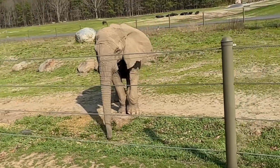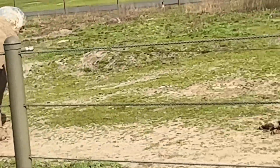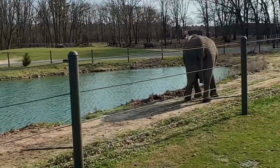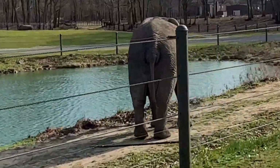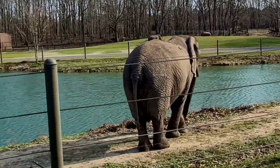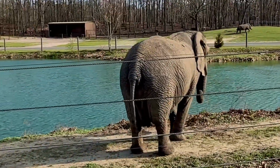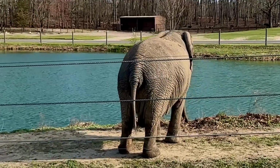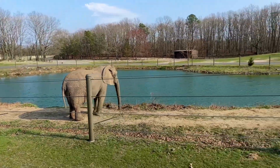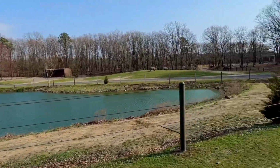An elephant's trunk is super duper strong. It has over 40,000 muscles in it. That trunk is going to be used for everything, whether it's eating, drinking, lifting, or to use as a snorkel if you're underwater. Our elephants have beautifully shaped ears. Their ears are shaped similar to the continent of Africa, which is where they get their name, the African elephant.